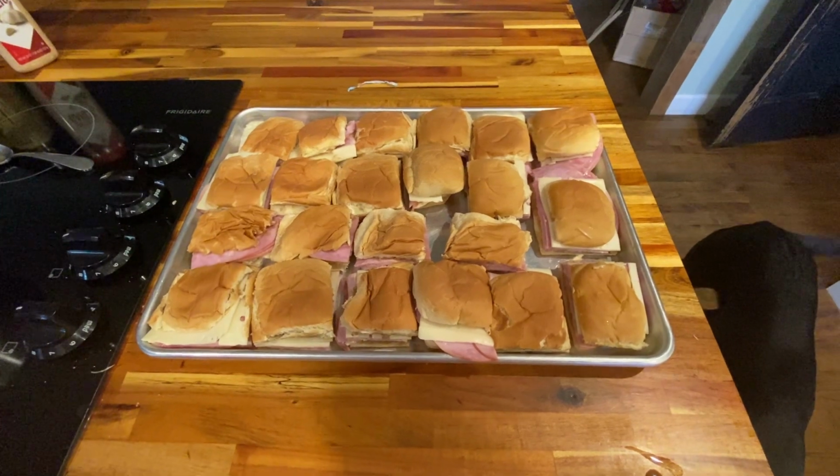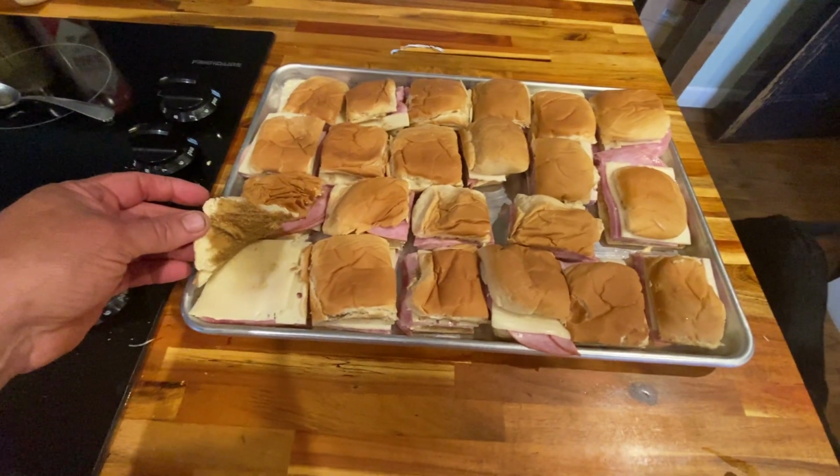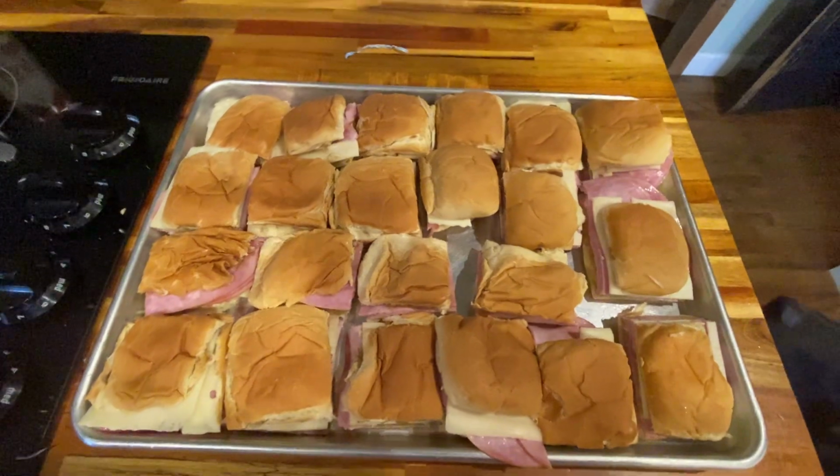All right, y'all, so there you have it. You got some game day sandwiches. They got the Worcestershire sauce and the stuff on them and the Swiss cheese. And I'm gonna cook some tater tots.